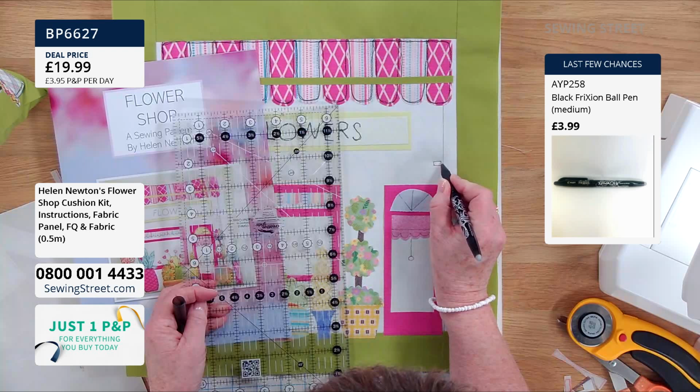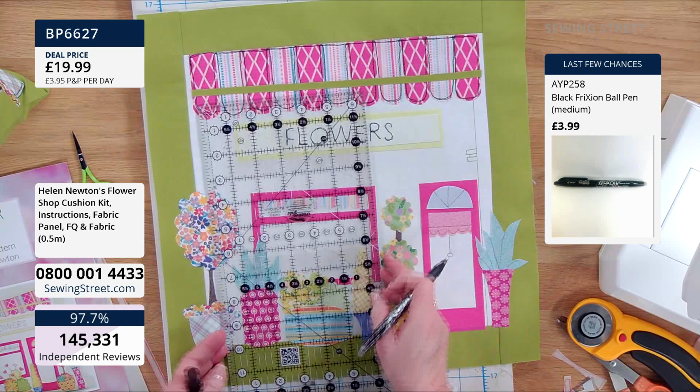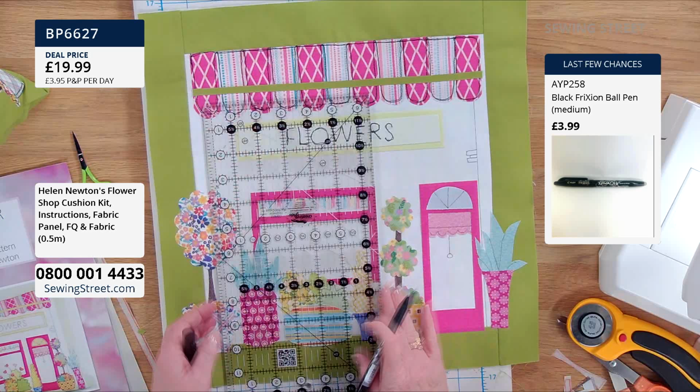It's just the odd brick, isn't it? Just those finishing touches. Honestly, you can do loads and loads more. So we'll have the side of the building there, about the same as we had on that side. And just a couple of bricks.